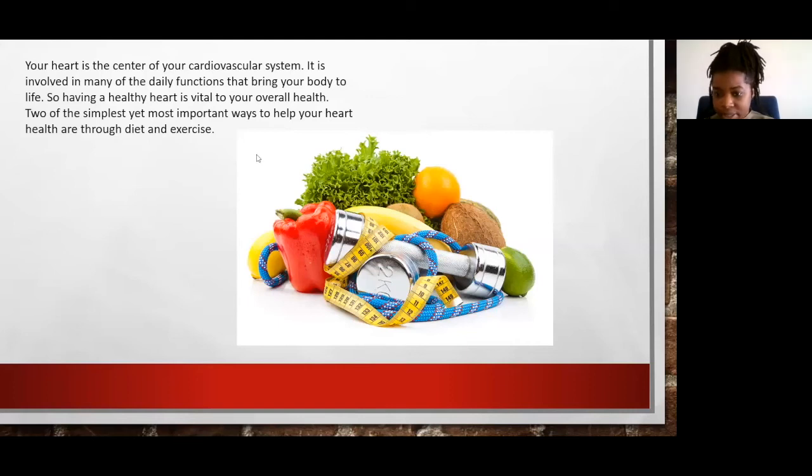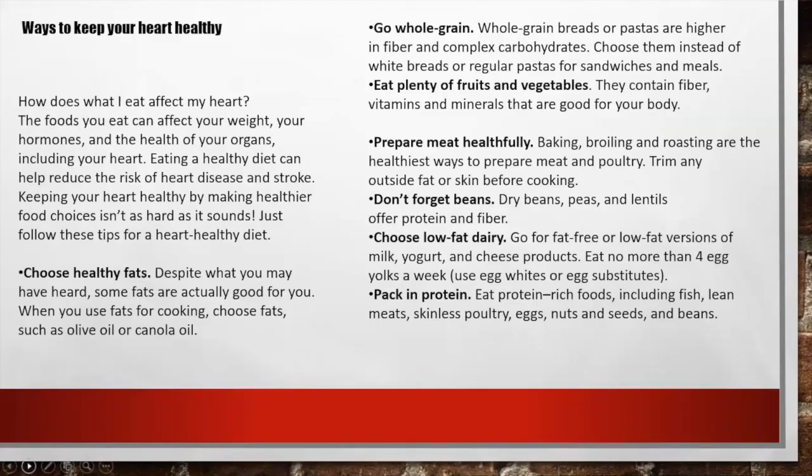exercising. Okay, so we're not writing this. We're just going to go through it. So, ways to keep your heart healthy. You can choose to eat healthy fats. Despite what you may have heard, some fats are actually good for you, like olive oil or canola oil, which come from vegetables.